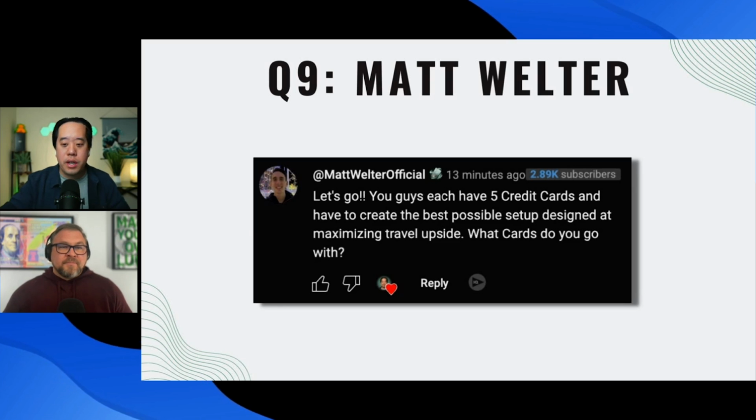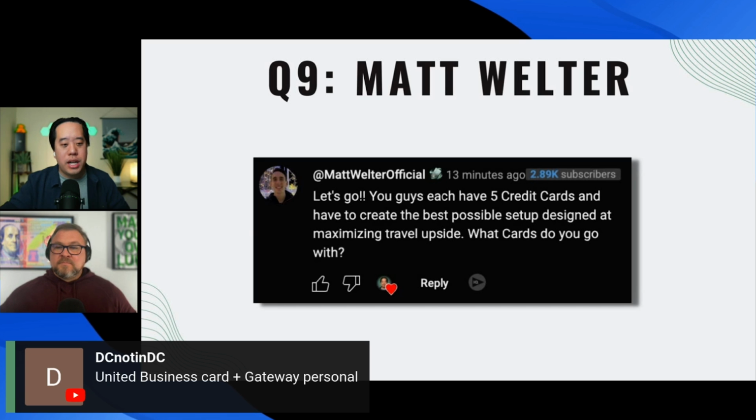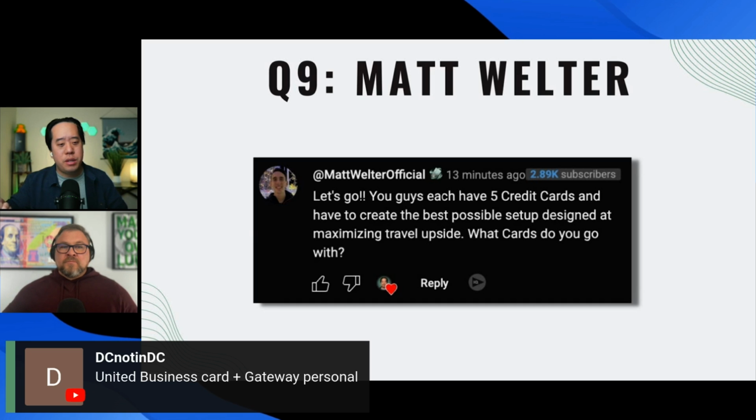Yeah, of course. DC and Don DC also says United Business Card and Gateway Personal. This is a really nice one because it's a combination. I believe you get something like 5,000 miles. When you have a business card as well as a personal card, you get some kind of annual credit or annual mileage boost. So it's definitely something to think about too if you're a United fan.